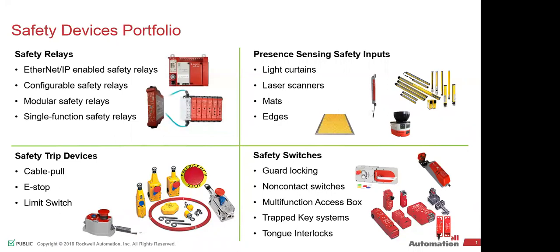Before I dive deep into it, I just want to showcase our safety devices portfolio. As you know, Rockwell is number one for safety devices solutions. Apart from the GuardLogix PLCs, which is our safety controller, we also have several safety relays. We have several other devices like light curtains, scanners, mats. We have other trip devices like cable pulls, e-stops, as well as safety switches like guard locking, interlocks, etc. So if you have any applications where you use any of these kinds of switches or devices, please let us know. We have a very good portfolio of it.